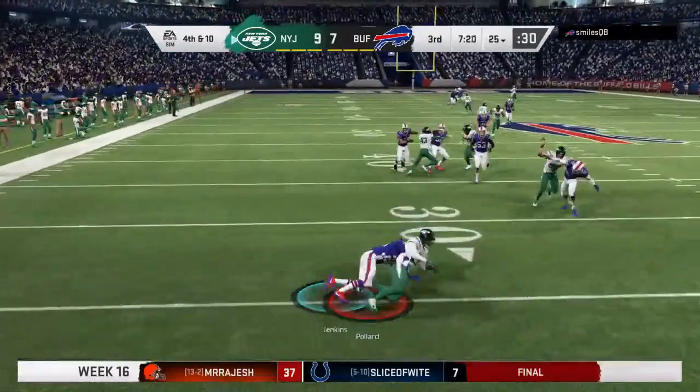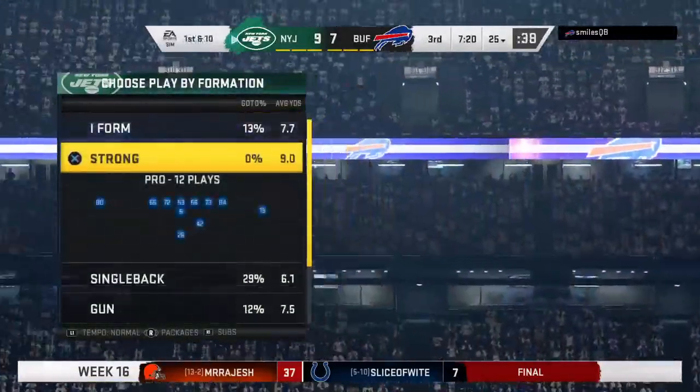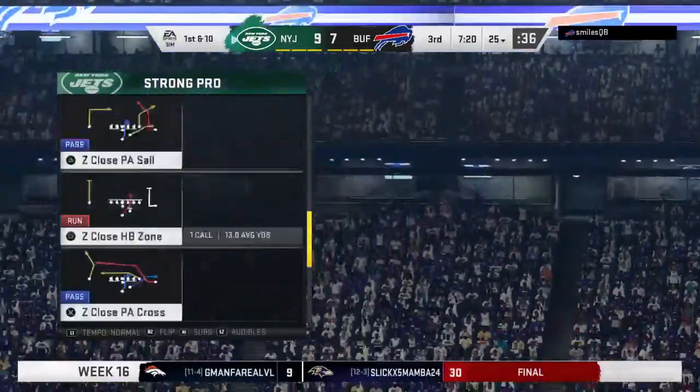This is taken at the 18. That'll be put in the books as a 53-yard punt. And the Jets will take over 1st and 10.